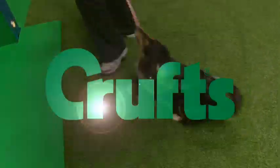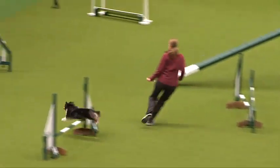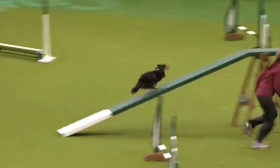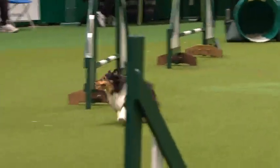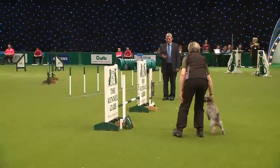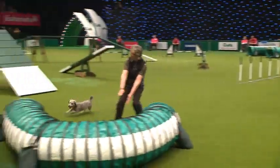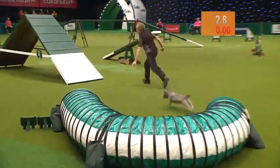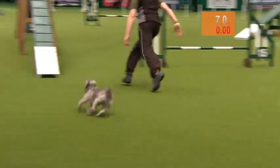38.35. That goes into the lead. Okay, so 38.35, the time to beat. Debbie Cookson is next. This is Bert, and he's a terrier cross poodle. And his kennel name is All Bert, No Ernie. Not quite sure what that means, but I'm sure it has some significance.